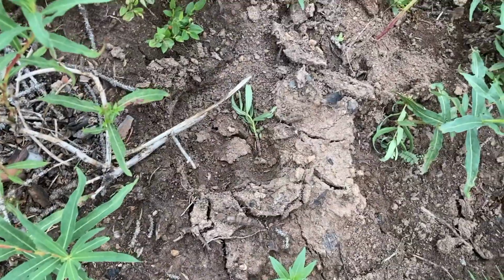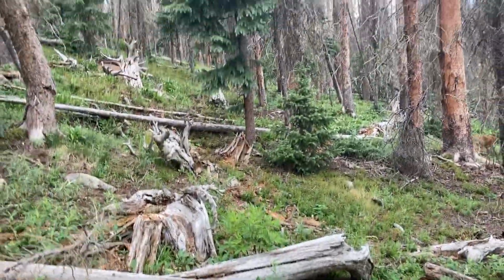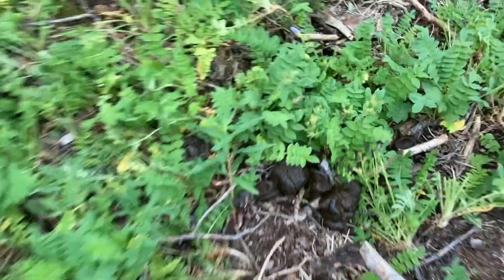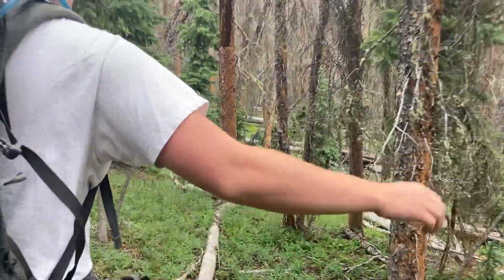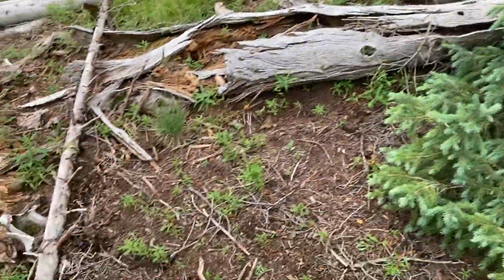Some good elk sign up here. Some tracks. Poop. Up here in the thick stuff. Good sign there. That's the freshness. Still wet. It's nice and green up in here too. It's greened up pretty nice. Last couple weeks got lots of rain, so good scrape tree. Lots of elk poop down here. And good elk bed right there. Good tall grasses somewhere up here.